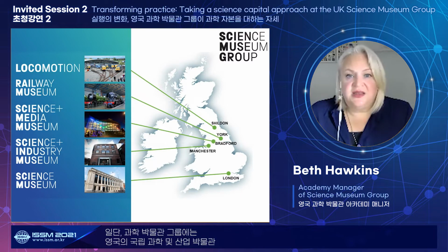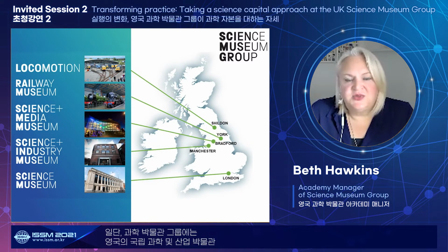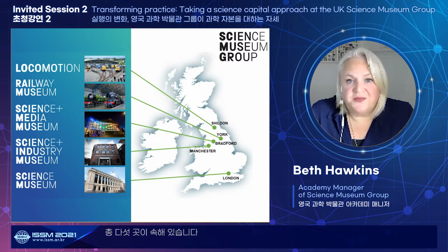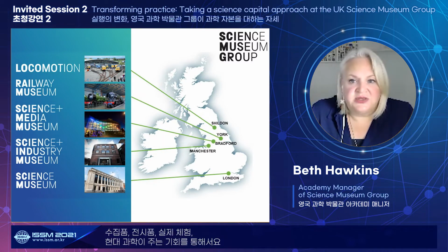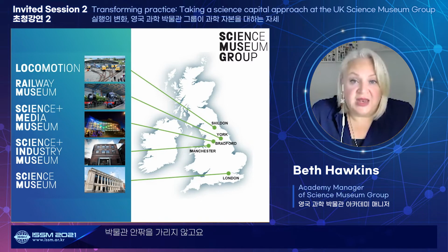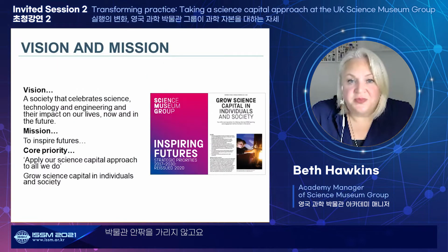To set the scene, the Science Museum Group is the UK's National Museum of Science and Industry, which is made up of 5 museums across the UK. Our museums explore the past, present and future of science through our collections and exhibitions, hands-on experiences and contemporary science offer, both in and beyond our sites.